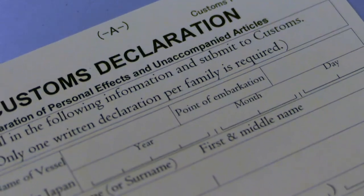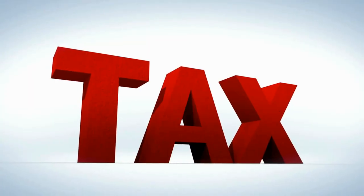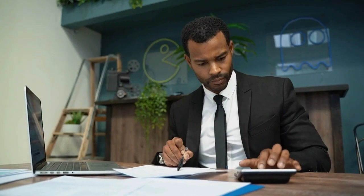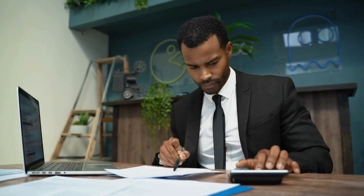Navigating customs can be daunting, especially when it comes to taxes on your household items. At SDC International Shipping, we simplify the process by providing clear guidance on which items are taxable and how to potentially avoid unexpected bills. Our goal is to take the stress out of customs clearance, making your transition as smooth as possible.